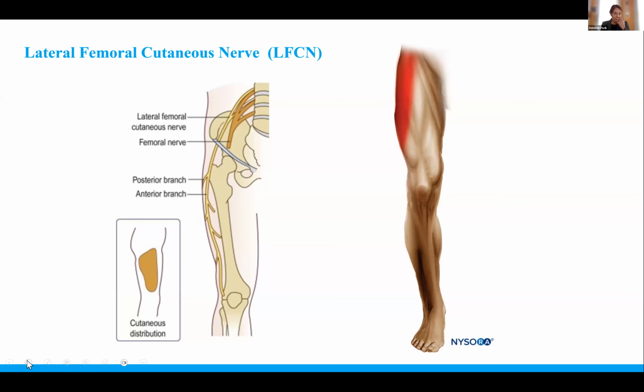So the lateral femoral cutaneous nerve, it starts at L2 and L3. It travels through the psoas, over the iliacus, and then coming into the pelvis, just medial usually to the ASIS, under the inguinal ligament, and then down into that anterolateral thigh. This is one of the nice images of the sensory distribution, and another one on the right side here.